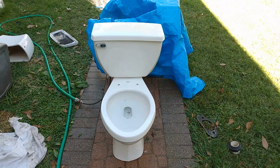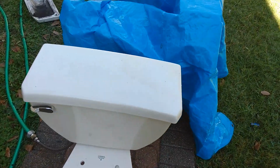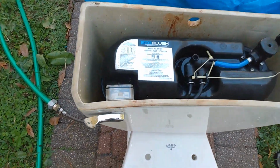I'm back with the ultra flush, but I have put it on a pressure vessel like it's supposed to be. I used the 1.6 gallon Eco Flush from my 2006 Crane Economizer.